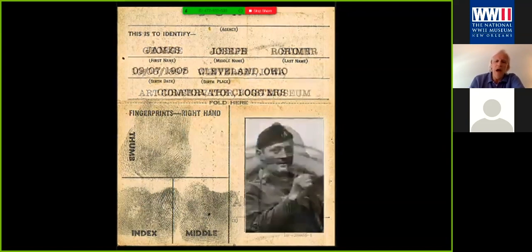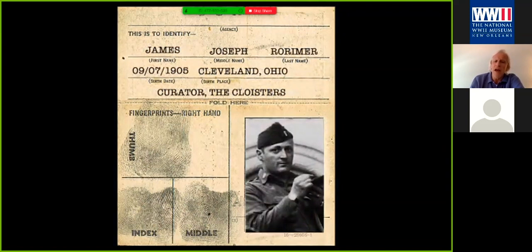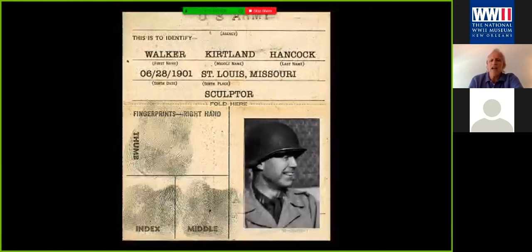He was assisted by Jim Rorimer, who was a curator at the Metropolitan Museum's Cloisters Museum just outside New York City. Rorimer was fluent in French, and he loved all things French and was an enormous asset to the monuments men. And Walker Hancock, who was one of the United States' great sculptors, also volunteered for service. None of these men were likely to be drafted because of their age, but they all felt they had a contribution to make. Many of them had been educated in Europe between the two wars, and they knew of these important works of art and wanted to do something to try and contribute to the war effort.